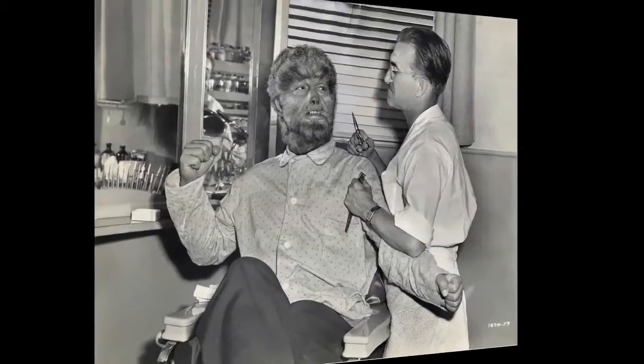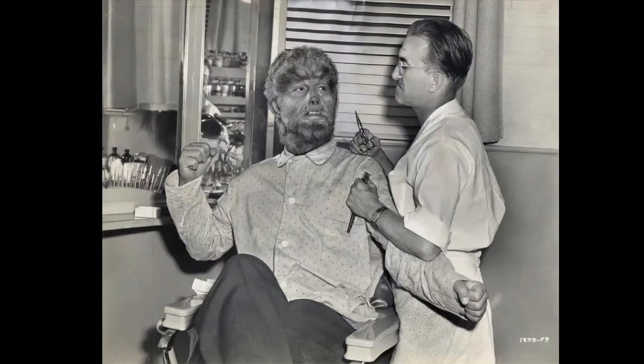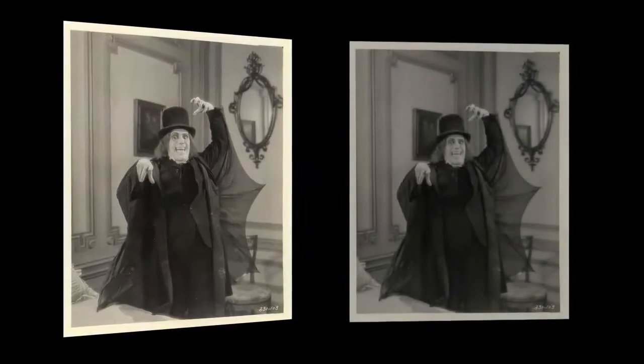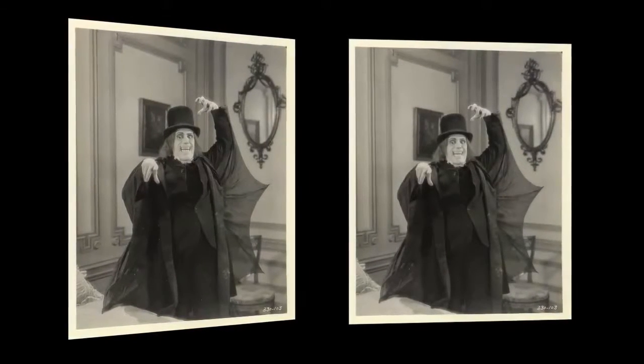Frankenstein Meets the Wolfman, classic Universal horror, vintage photograph. What's really cool is here's Jack Pierce, great makeup artist, applying the makeup to the monster. Here we have a very important still for the movie London After Midnight with the great Lon Chaney. And of course it's interesting because Lon Chaney created all his own makeups for his great film monsters. But very importantly about this particular still is that it's from a lost movie. Stills such as this are the only record we have of that particular movie.